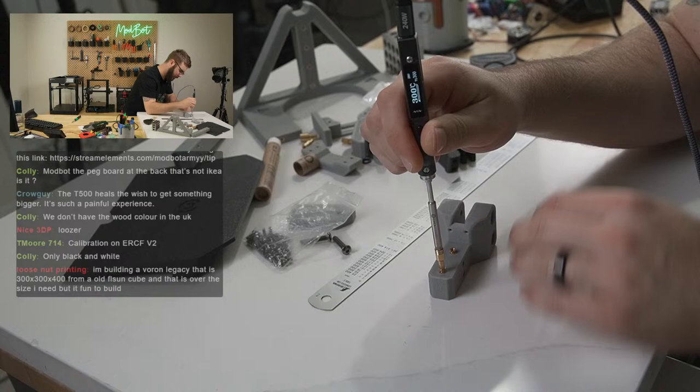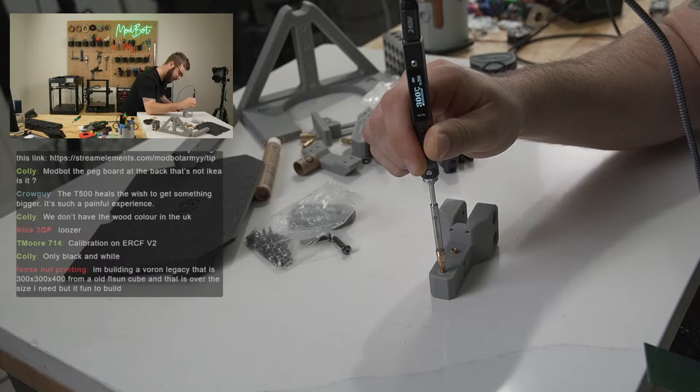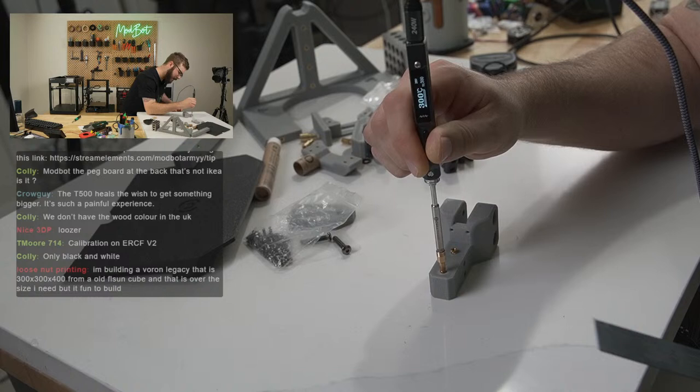I'm building a Born Legacy that is 300 by 300 by 400, but from an old FL Sun Cube, and that is over the size I need, but it's fun to build. I didn't even have FL Sun. So FL Sun made non-Delta printers once upon a time.